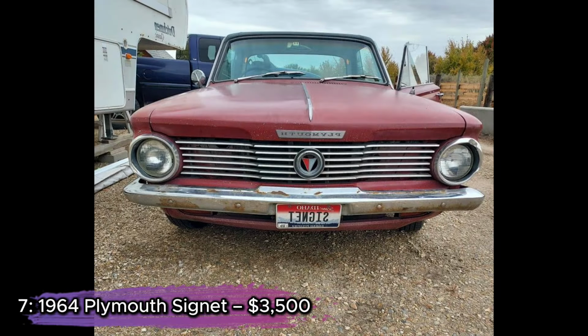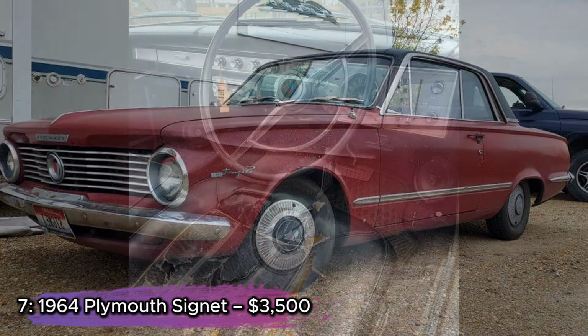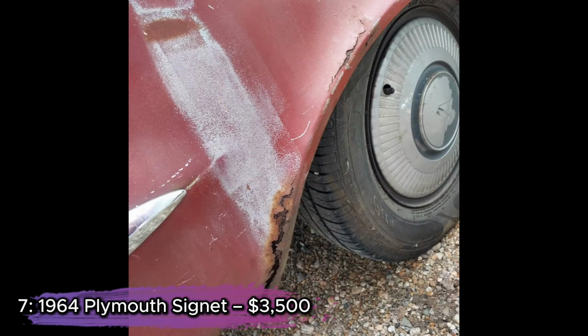Car number 7, 1964 Plymouth Signet, $3,500. This little red 1964 Plymouth Signet is located in Caldwell and comes with a newly rebuilt motor. The paint looks original and the car runs great with new tires and a nice vinyl top.